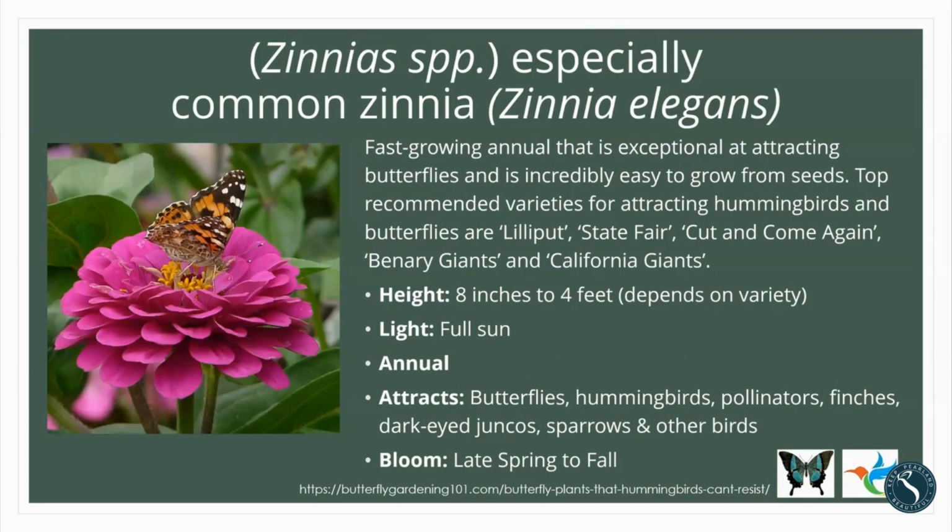Zinnias. Over at the Pearland Community Gardens by the YMCA, there are lots of zinnias that self-seed inside the various vegetable gardens. So you can see these out there. It seems to be quite a popular flower that's growing. And it's a fast-growing annual that is exceptional at attracting butterflies.